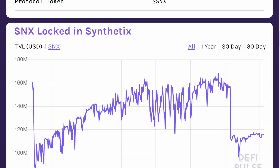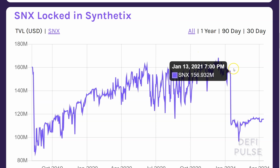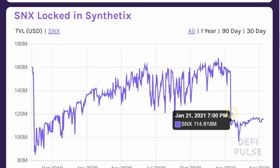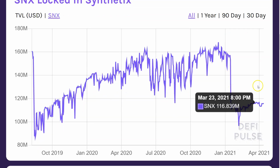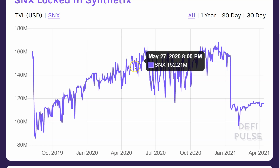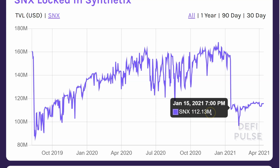Now, how DeFi Pulse calculates TVL, I don't know. I assume this is the layer 2 stuff. There's a big chunk missing here. They went from 160 million SNX to less than 120 million. So it's 40 million difference. 5 million's in layer 2. So there's something going on here. I forget exactly what it is. But no matter how you look at this, the amount of SNX in Synthetix isn't increasing. So you have to take that into account when you're thinking about the token price and how the token price has basically been flat or in a consolidation pattern for the past several weeks.